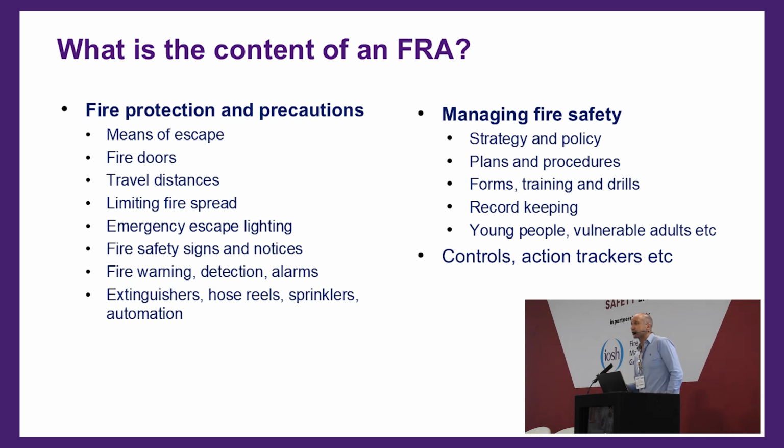Has it got emergency escape lighting? Can people escape in the event of a fire and the event of a power failure? But what if the emergency lighting fails? What then? Has it got sufficient signs and notices? I always love this one.